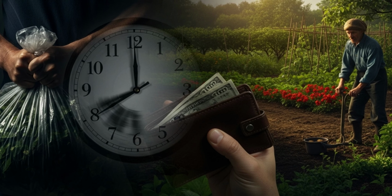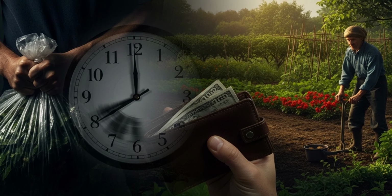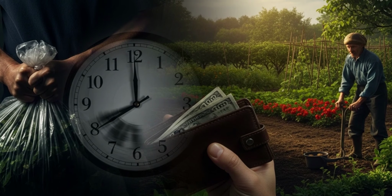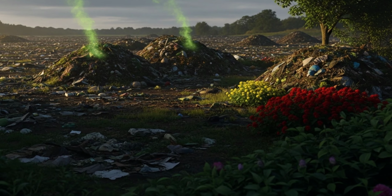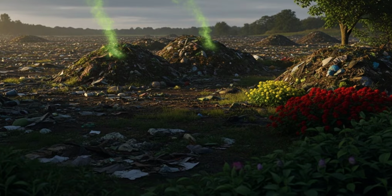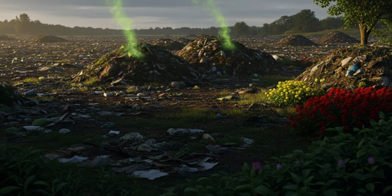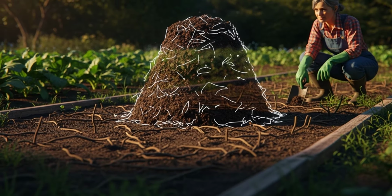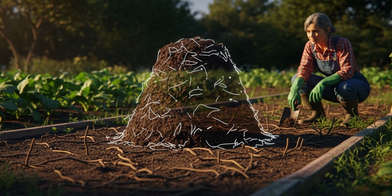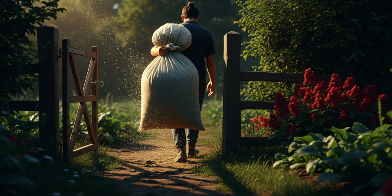First, you're expending your own resources, energy for collection and bagging, time you could spend with family, and money for gas or waste disposal services. Second, it's not the most eco-friendly approach. We're simply moving organic matter from one place to another, where it will uselessly rot in a landfill, releasing methane. And third, and perhaps most frustratingly, we're depriving our own plot of land of a most valuable resource. Every bag of plant waste removed is a bag of potential fertility that we voluntarily give away.